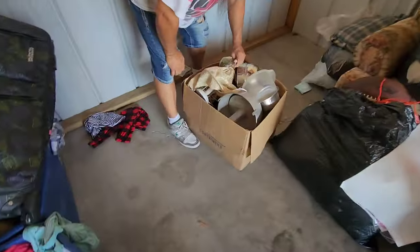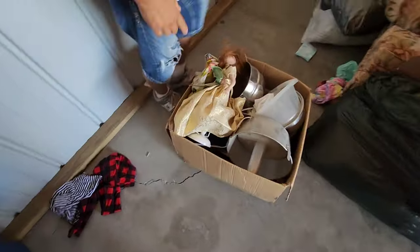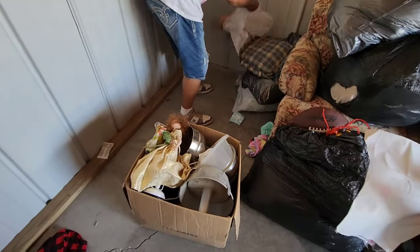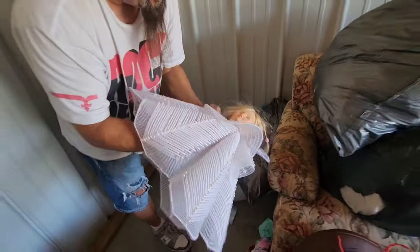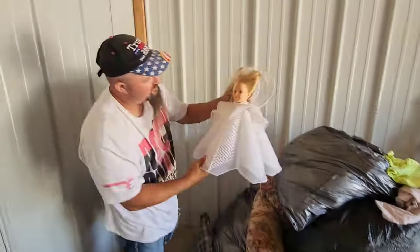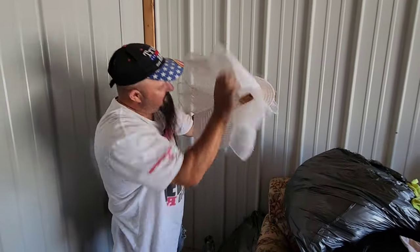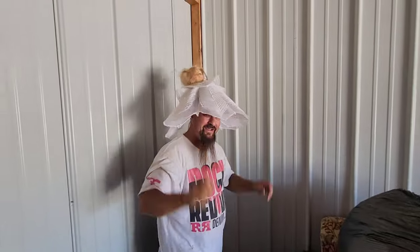This looks like more, well, besides this ugly thing. Wow. More kitchen pots and pans. She's been through it. That looks like something for maybe a Christmas. Is it a lampshade? It might be a lampshade. It's a sun hat. Look, I'm tired. Now I'm awake. That's so weird.